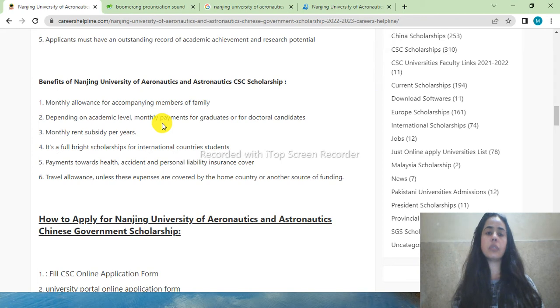The benefits of the Nanjing University scholarship are the same as the rest of the universities under the CSC scholarship. You are fully funded, your fees will be covered, and you will be given a monthly stipend, as I mentioned earlier. You can also see travel allowances, where expenses are covered by the home country or another source of funding. So you can go for it.